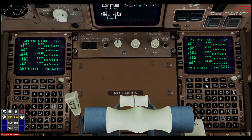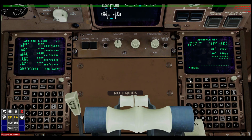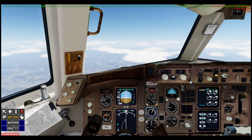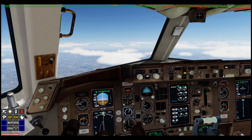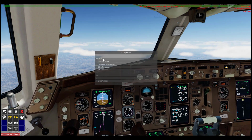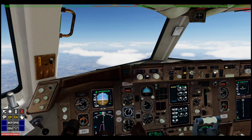Air Madagascar 7285, climb and maintain flight level 340. Climb and maintain flight level 340, Air Madagascar 7285.